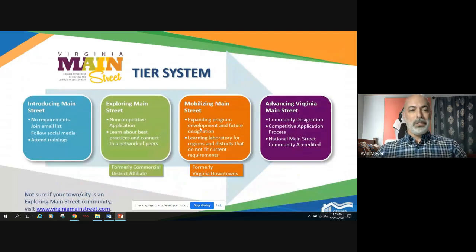So here's the tiers, and a little easier to understand graph here. So there are 4 tiers. The first one is introducing Main Street, and there are no requirements for that. That's just participating through social media, joining our email list, coming to our training. So that's open to anybody. Exploring Main Street is the formerly commercial district affiliate tier, and this is a non-competitive application. The application is very simple. We're just asking about primary contacts, what are your goals, and what have you done in the past, and tell us a little bit about your district.